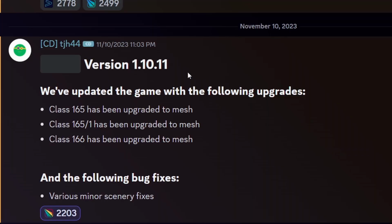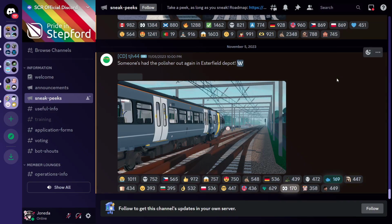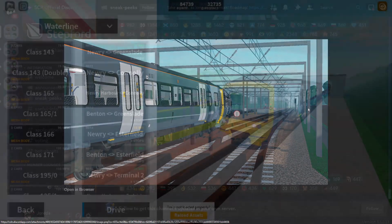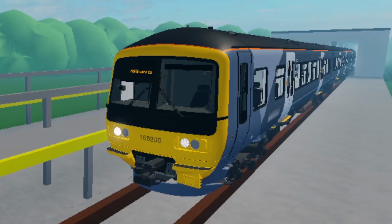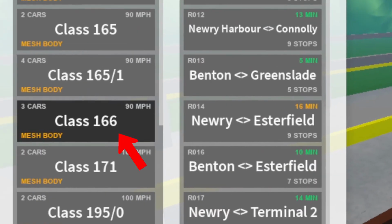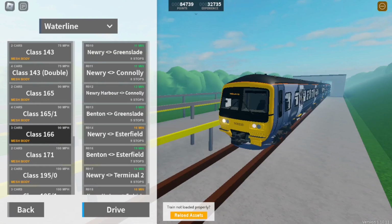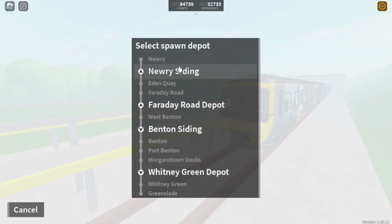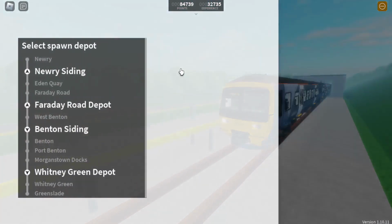And yeah, that's the update. Here's a quick look of a sneak peek before the update containing the Class 165.1. It is already looking good. Also, why does this train number has displayed 168200 while I have Class 166 selected? That's weird. Anyways, with these out of the way, let's drive now. I will be driving the Class 165.1, which is a double unit train.